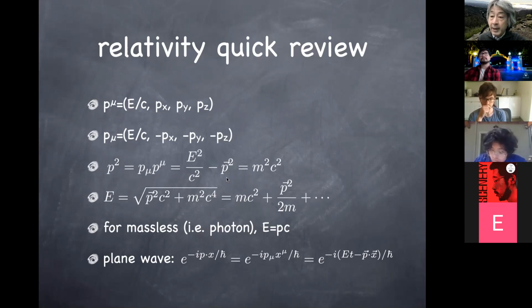You probably have seen this before in freshman physics, that this combination, (E over c) squared minus p squared, is m squared c squared. Maybe you haven't seen it in this form, but rather in the other form, namely the energy of a relativistic particle is given by the square root of p squared c squared plus m squared c to the fourth. If you do a Taylor expansion of this by taking m as a big number and p as a small perturbation, the expansion starts with mc squared, that's the rest energy. The first term in p is p squared over 2m. That's the usual kinetic energy we use in non-relativistic mechanics. Then comes negative p to the fourth over 8 m cubed c squared and so on. So that's the way we can identify kinetic energy in the non-relativistic limit.